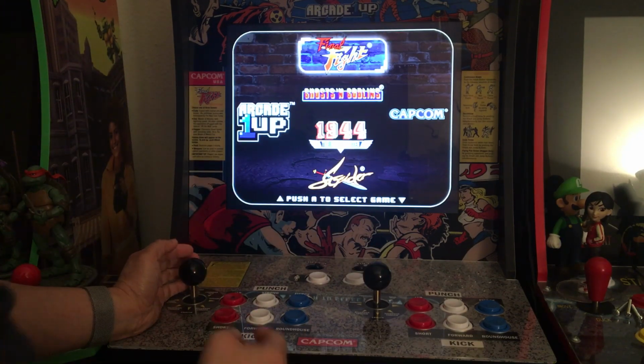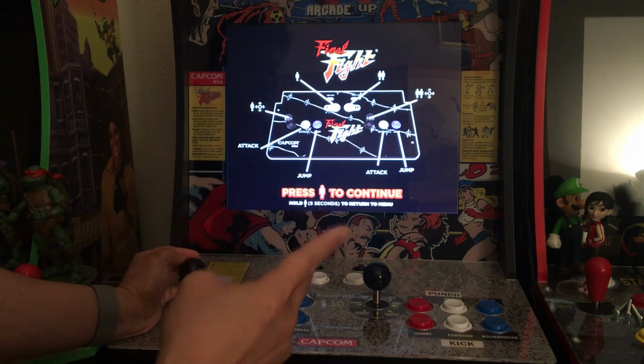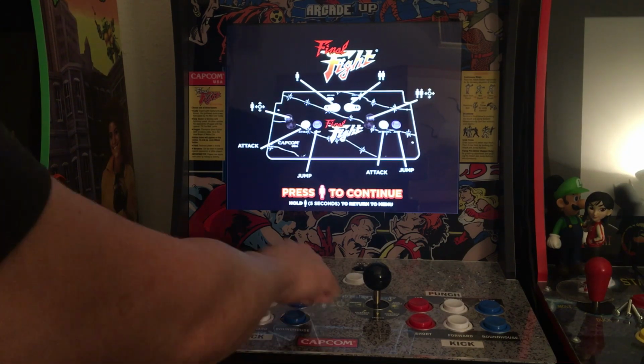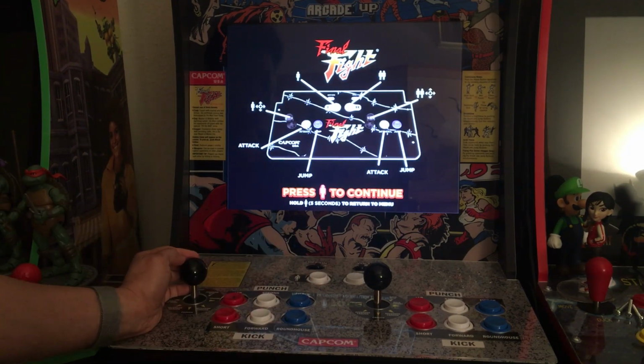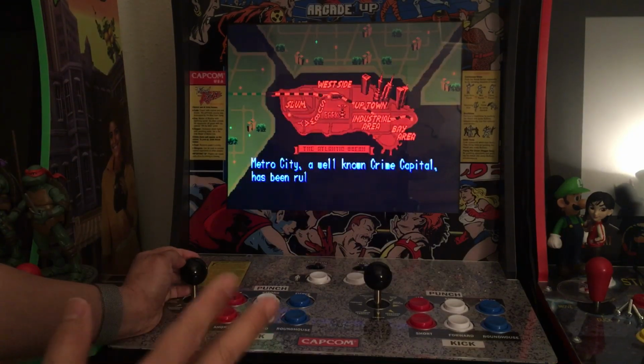So now let me go ahead and demonstrate the Final Fight cabinet. There's only 2 buttons that work, so I don't know which 2 buttons, because there's 1, 2, 3, 4, 5, 6 buttons. But there's only 2 buttons that work. So we're gonna figure out which 2 buttons.